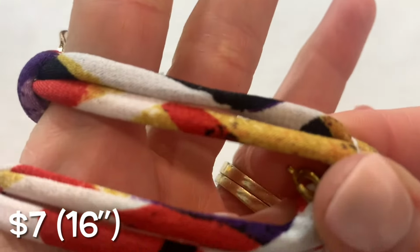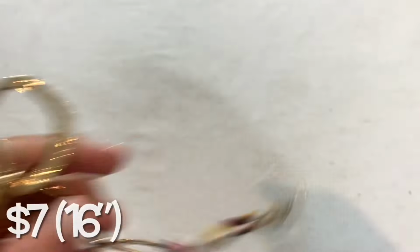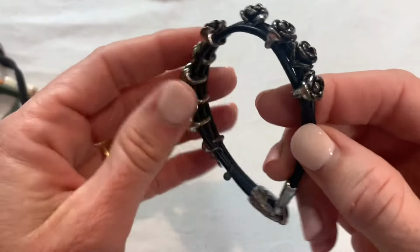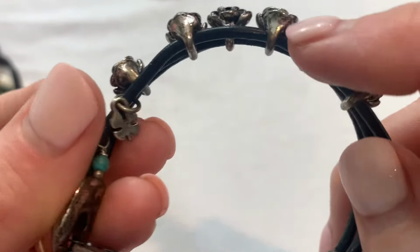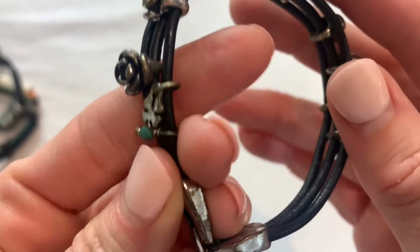This is 80s, 90s. Cute with the really dark antiqued silver roses on. Oh, that's a Lucky Brand. Okay.